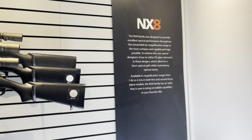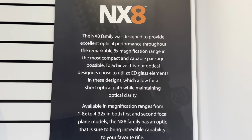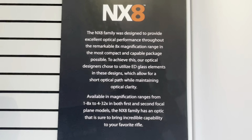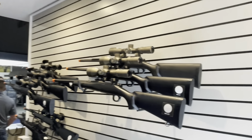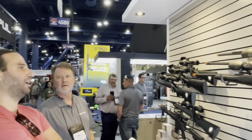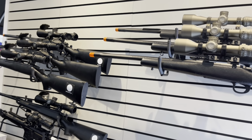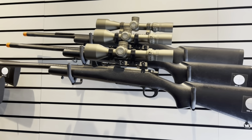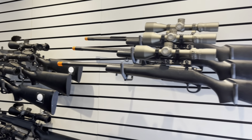What's different about the materials? And this is the dark earth color. We've just come out with this past month. Are they first focal plane or second focal plane? These are first focal plane. Okay. What are those going for? Are y'all just going straight first focal plane nowadays? No, we have second focal plane in the black as well, but right now the darker one we just have in first.